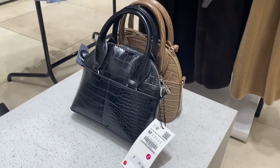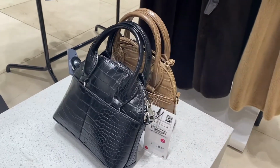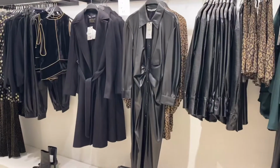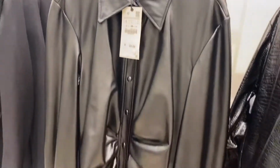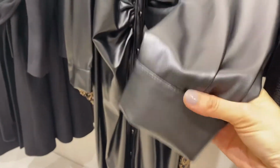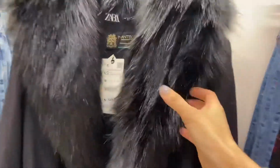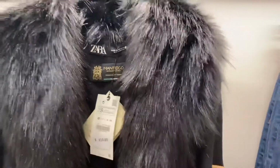You know, Zara doesn't have genuine leather bags, as far as I know, but their style is so good. I really love this ankle boot, love the stud, and I like its low heel. I was looking for either a leather or faux leather dress or shirt. This was so nice. It's faux leather, but style-wise, this is amazing. Black coat with faux fur collar. This is on sale now, online, I think even offline. It's like $119. Pretty much a feminine style.